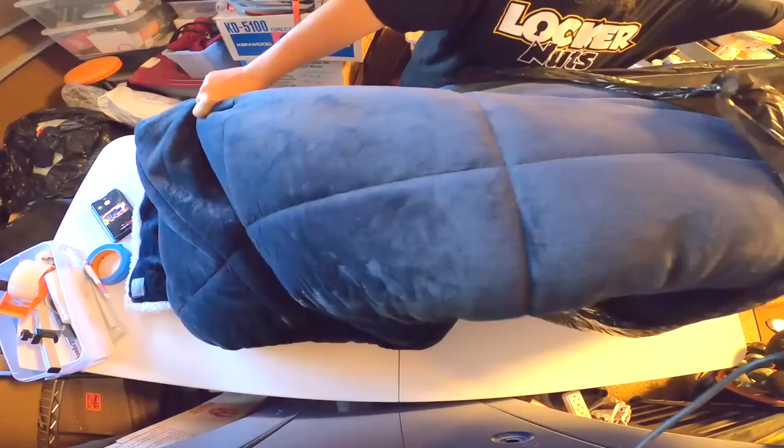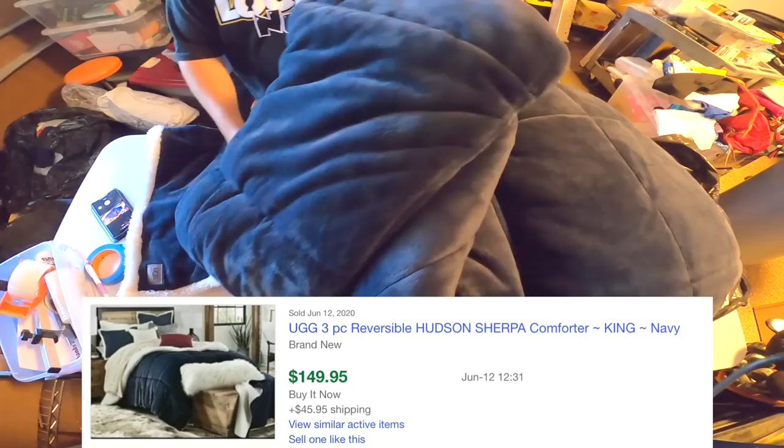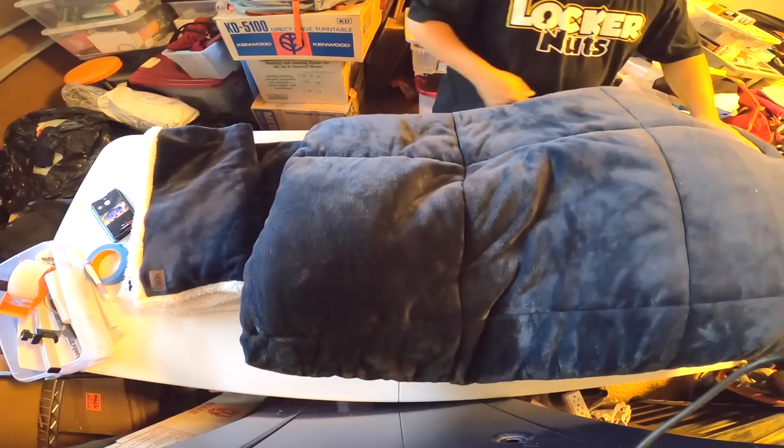Oh my goodness, this thing is huge and really, really soft. And here's another little one. I think this might be a pillow sham, and it is indeed. So it does open. That is a pillowcase or a pillow sham. That's a fuzzy blanket right there, and that's probably very, very warm. Let's see what size it is. King size, the same size that my bed is. What a coincidence.